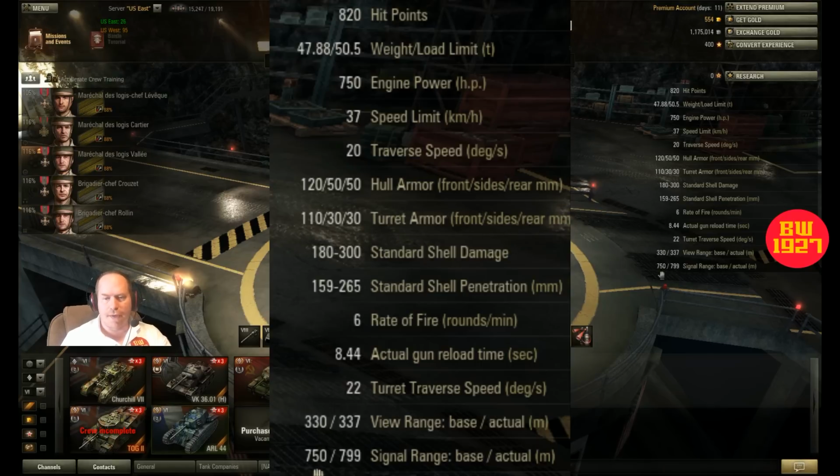We'll go over the gun afterwards. 22 degrees per second for the traverse speed on the turret. View range on this is not the greatest at 330 meters, and the signal range is normal, 750 meters overall.